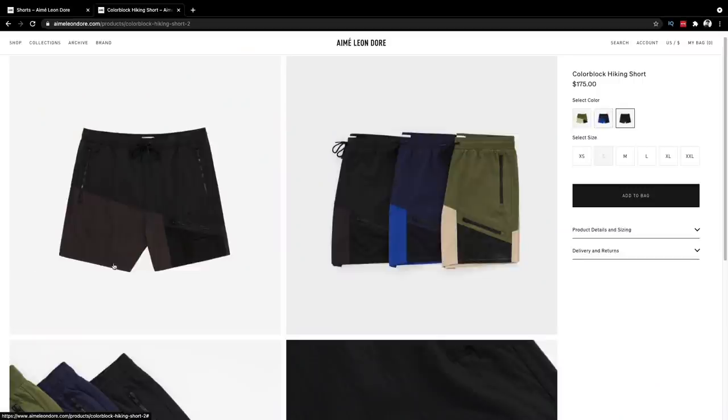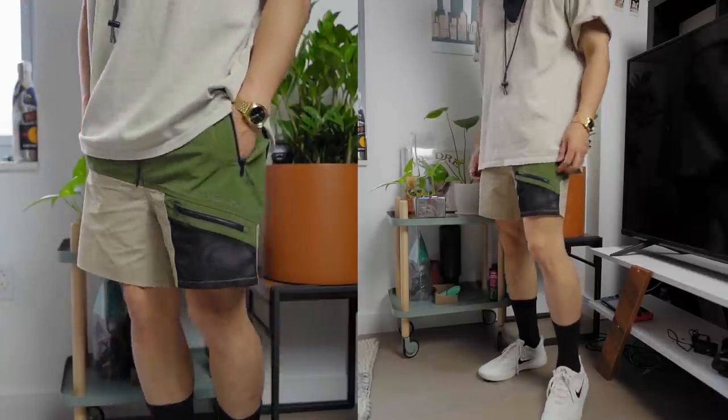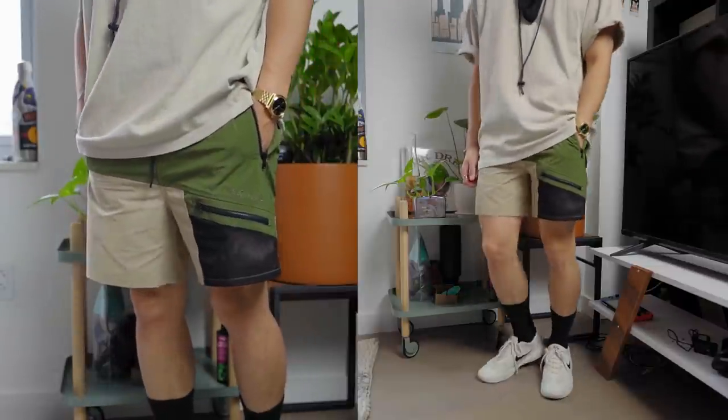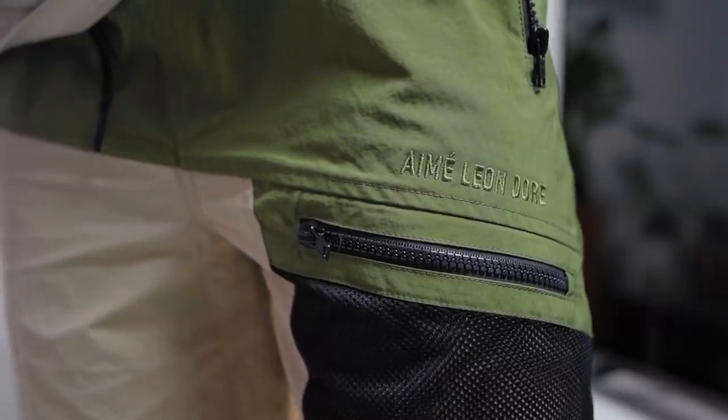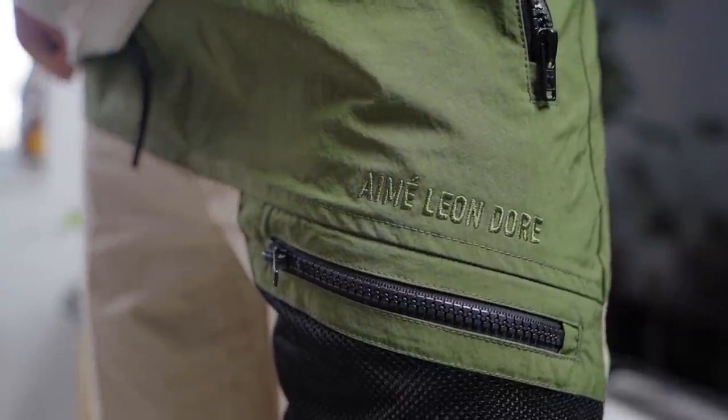I was thinking about the black one because of how subtle it is. That's kind of boring, you know, it's summertime. I'm trying to have a little fun. And the navy one's also dope as well. Anyways, it's cut above the knees, nothing too tight, nothing too loose. I do wish it was more stretchy, but it's all good. You've got that Aime Leon Dore branding that's embroidered into the shorts. Premium shorts for sure compared to anything from fast fashion. Is it worth the price? I don't know. To me, it is.